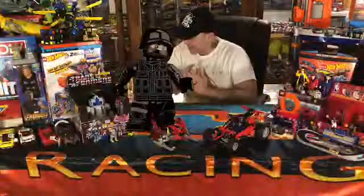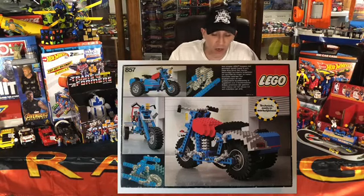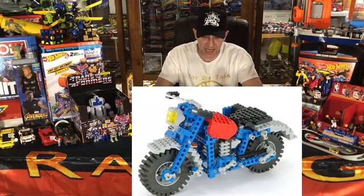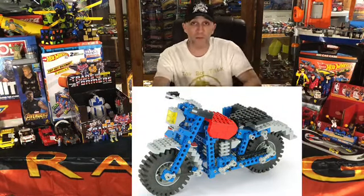And then they hit us with another one in 1980. This set was number 857. This was a motorized bike with a sidecar. Now this one, super cool. It was blue, had a red gas tank, and a sidecar. It was detachable. You could hang out with your friends and have them play with it, hook it together and take off. Neat little piece.